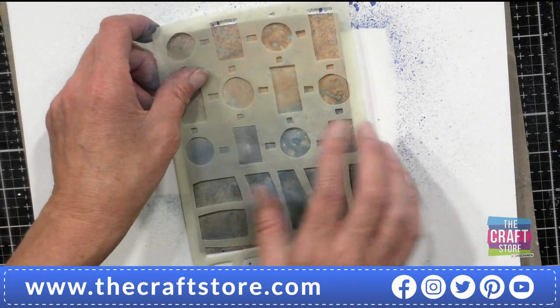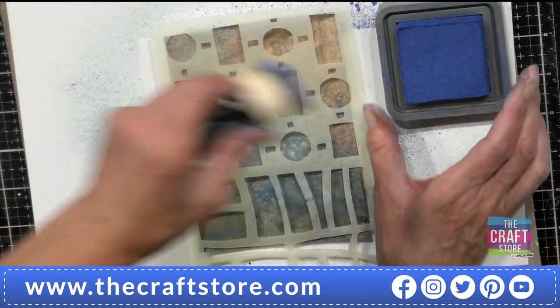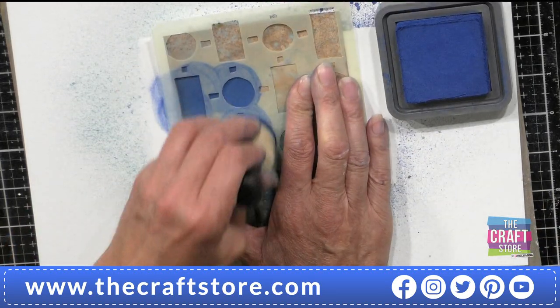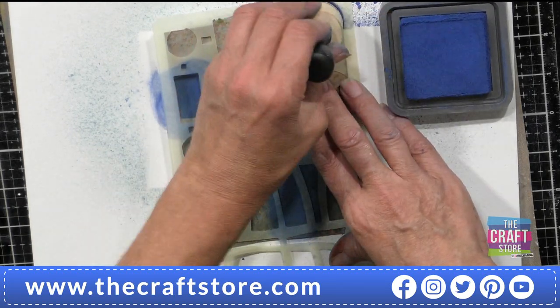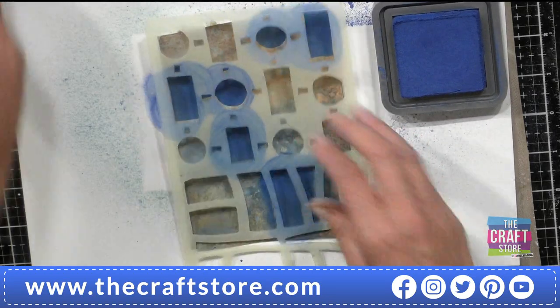Now, watch this because I will be quick. So I'm going to take one of the stencils. I'm going to go in with my ink and I won't be able to do it. How much time have I got? 2 minutes. So I'll just do a few of the little elements from the stencil. The stencil is, of course, on the show.